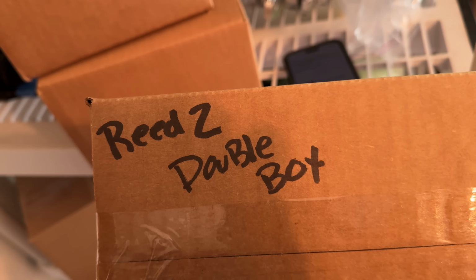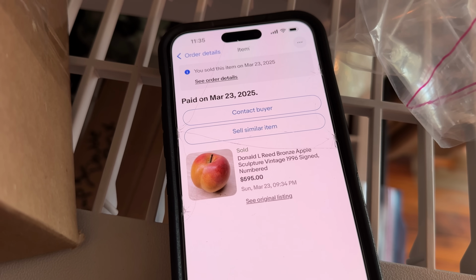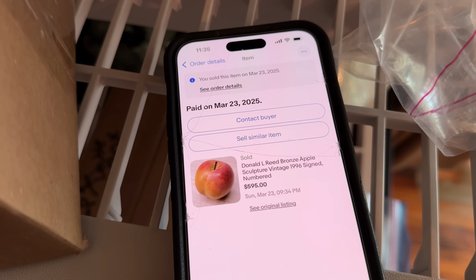All right, there it is. Reed 2 double box. This one will have to be double boxed. And there she goes. It is a Donald L. Reed Bronze Apple, signed 1996, sold for $595. That ain't too shabby for your first day getting back on eBay.